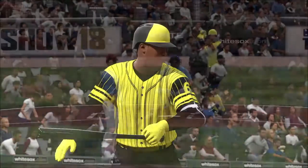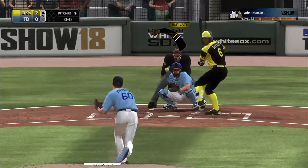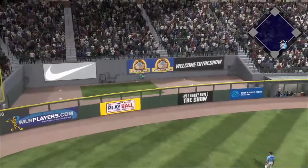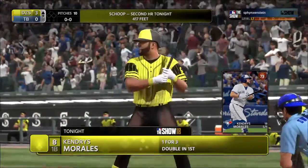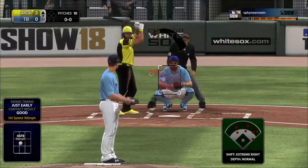Here's Jonathan Schoop now. He was sat down on strikes in his last at-bat. Big swing by Schoop now, and a ball traveling well to left field. And gone. An absolute bomb. Next will be the cleanup hitter, Kendrys Morales. He's got a hit in 3 at-bats to this point.